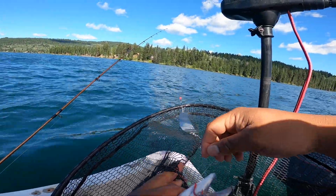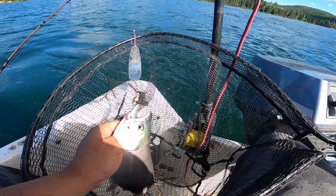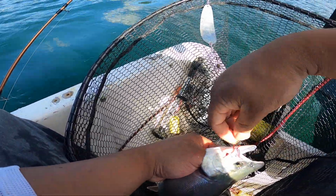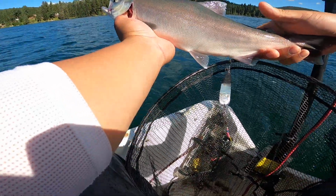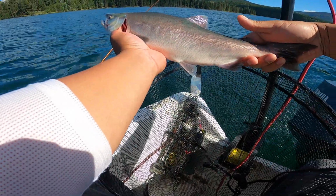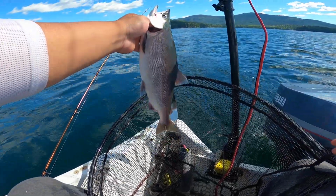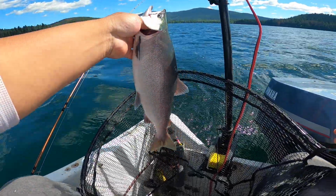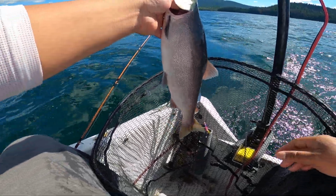Oh guys, look at that. I barely had it on. I almost lost that guy. Oh man, right on the corner of the mouth. Oh, I'm gonna have to weigh this guy. This guy might be the PB for this lake for me. There it is, guys. Nice looking kokanee. Oh, number 5. All right, let's go for breakfast.